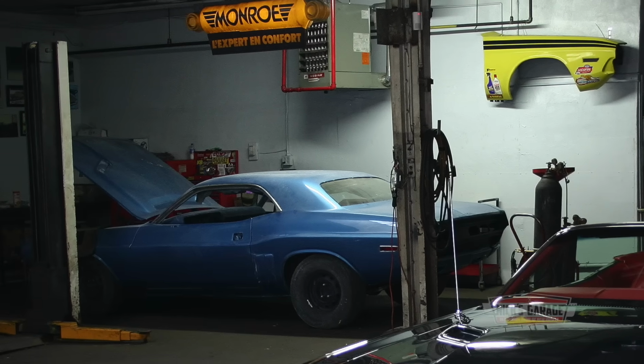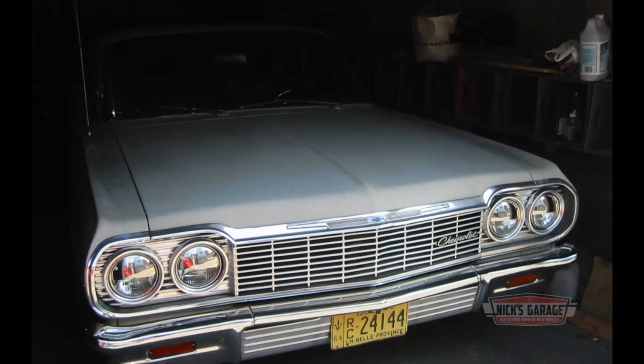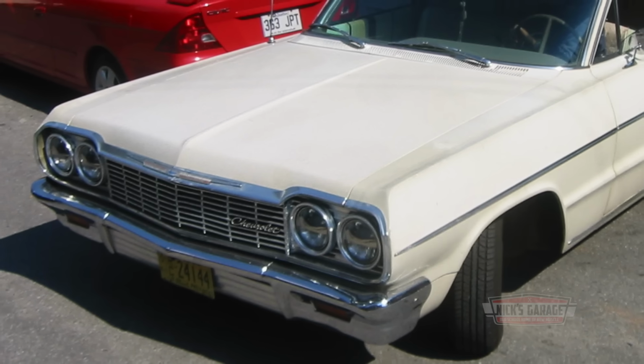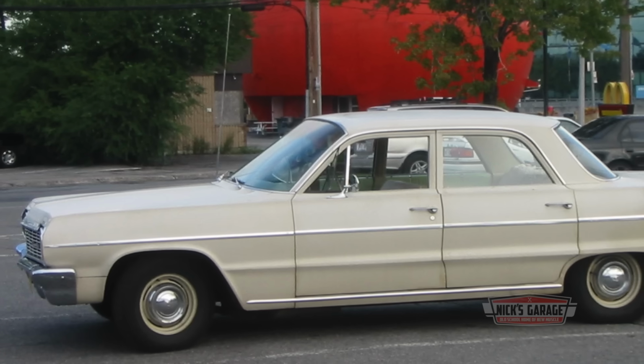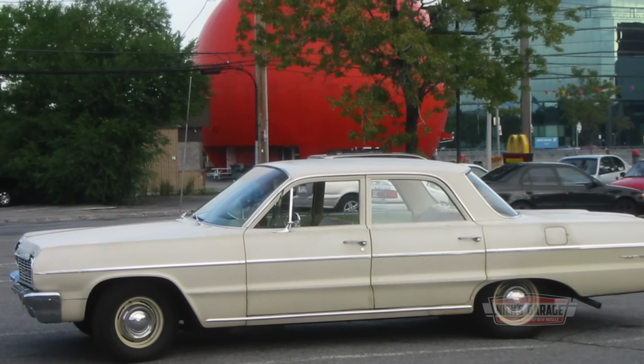When the time came to replace my old daily driver Honda, I got the crazy idea to buy this 1964 Chevy Bel Air, intending to just use it as a daily driver. I needed a mechanic who knew his way around old machines, and I remembered the cool little shop near my office, where I'd admired the shining muscle cars that belonged to Nick and his clients. Here it goes.